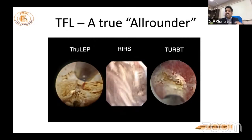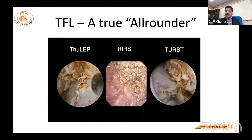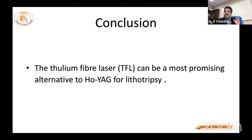It can do nice. On the right side slide, you can see the bladder tumor. We are sending histopathology separately to see thermal effect, but see the muscle fibers, how nicely it is seen. So with this, we say that it has a good dusting ability, faster dusting ability. Definitely, it will be the most promising alternative to holmium laser for lithotripsy.